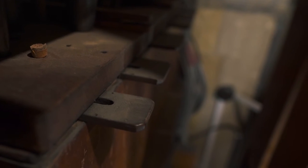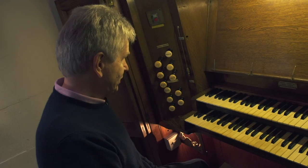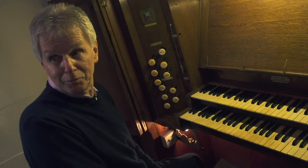So yeah, all the stops are in. I've still got my finger on the key, but it's not playing. This instrument in total has got, we believe, 674 pipes, which, believe it or not, actually makes it a small organ. A typical cathedral organ could easily have 4,000 to 5,000 pipes.